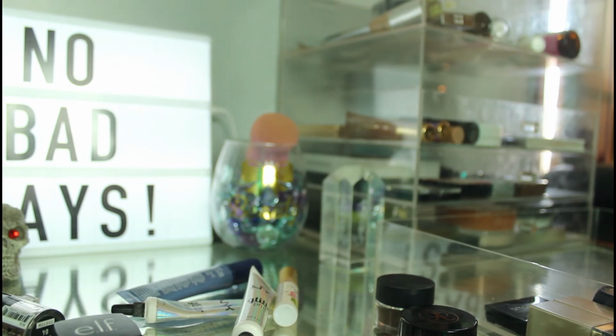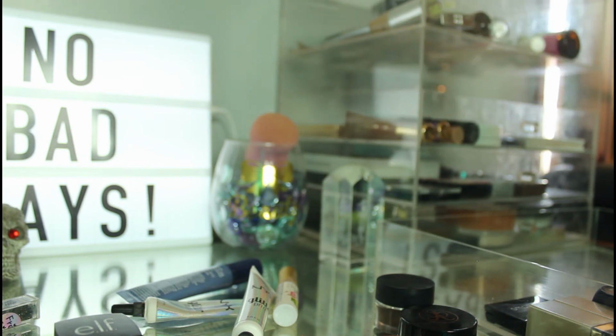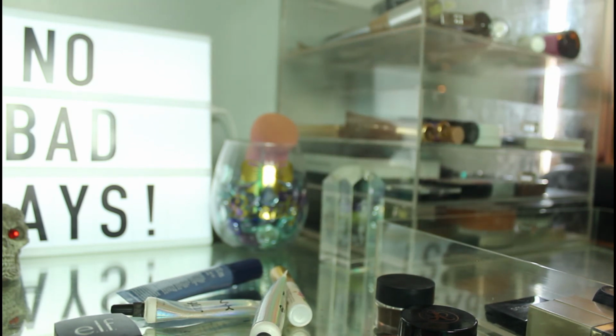Okay, and then I have some more loose pigments. I have this one by NYX. It's just some glitter. I don't know what the name is. It doesn't really say. So definitely keeping that. And this is by Glitter Injections. It's another loose glitter, so definitely keeping that.